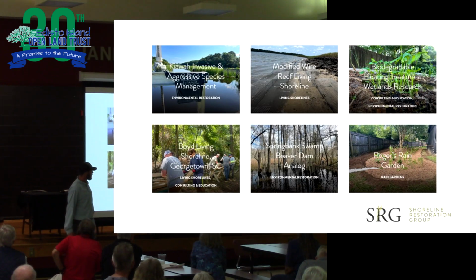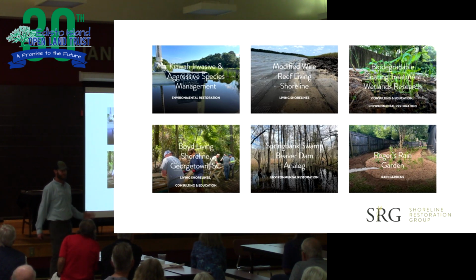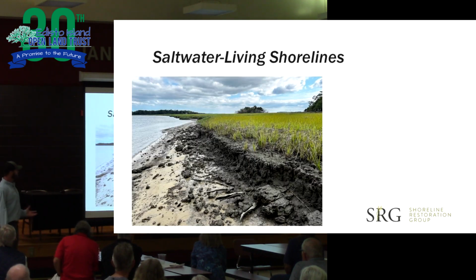And we put in rain gardens. We built a beaver dam for some nuns, for king's trees. So whatever engineers can draw up, we'll build it, if we're interested in it and it kind of fits our mission. But we'll start with saltwater since we are on Edisto.